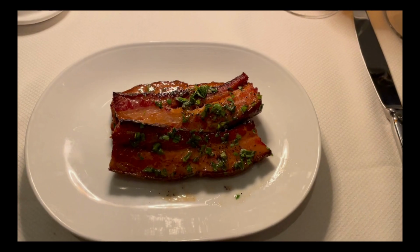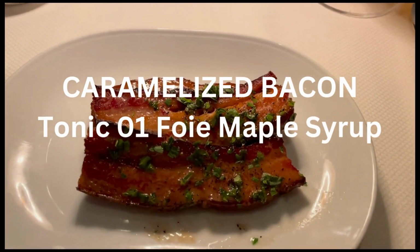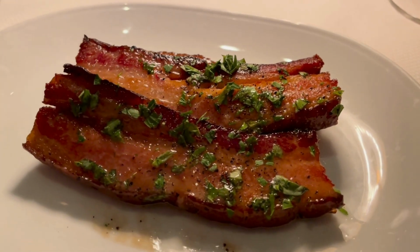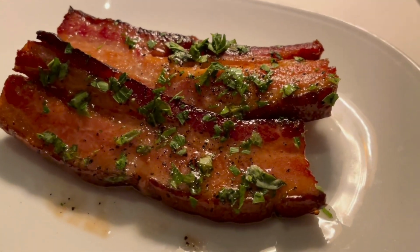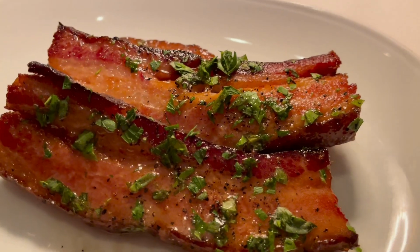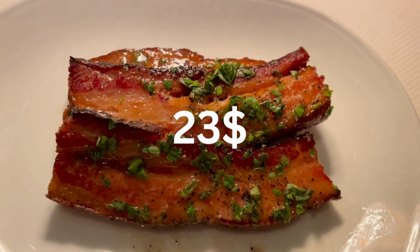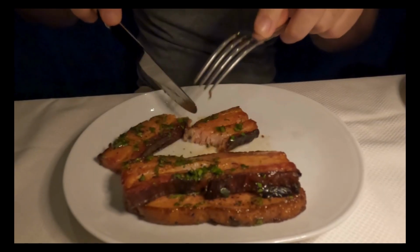As an appetizer I went with the caramelized bacon with maple syrup, and as you see here on the plate there were 3 pieces and it was topped with a little bit of chives. The bacon had a really nice caramelization on it and the cost for this starter was $23. Let's dig in and see how the flavor is.